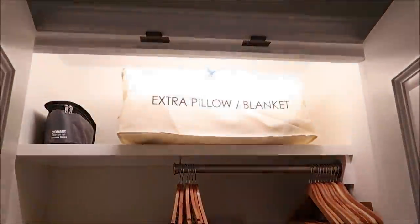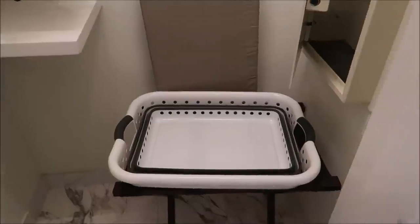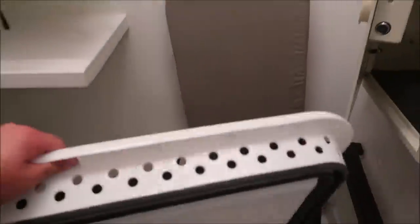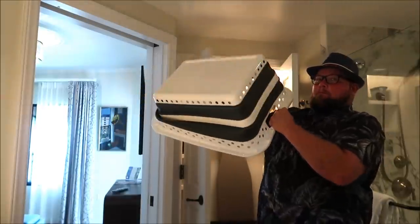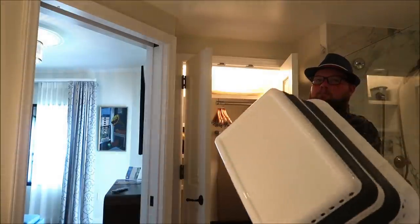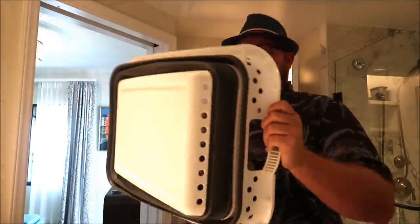Comes with another extra pillow and blanket. We got a wall safe, an ironing board, a collapsible laundry basket. I love these. Wow, I wonder if I can... Nope. Not gonna happen. There we go. I like it. Just put that down. There we go. Very nifty. Very fitting for this room.